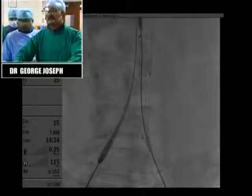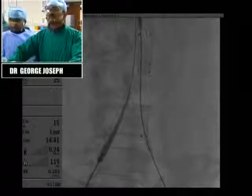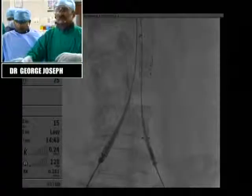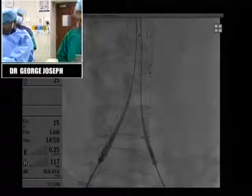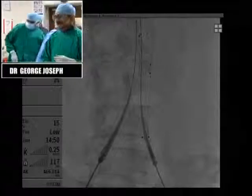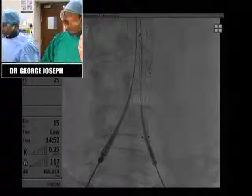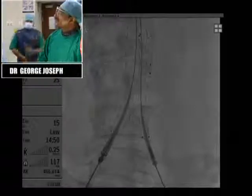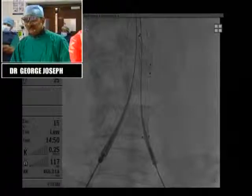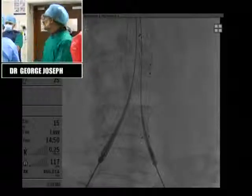Okay, so I've released it. Hold the wire please. I'm going to take the nose cone out. Okay, now give us some sheath, 14 French, if you have. So we're going to remove both of these devices now. Maybe you can give the 20 here. Do you have a 14? So after that, we may just balloon the top of the device to get better apposition. Can you get a balloon ready?